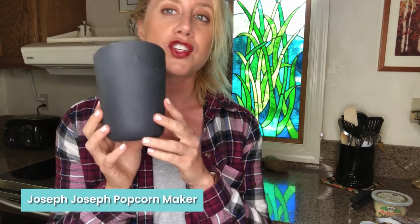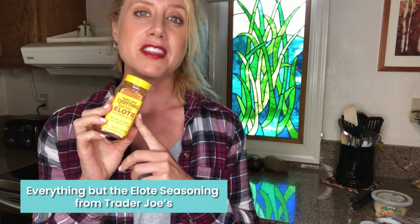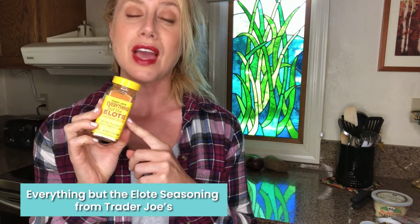You're gonna need a Joseph popcorn container, some popcorn kernels. I'm using Dakota Black popcorn. You can use any popcorn kernels that you can find. A little bit of butter or ghee, or if you're vegan, you could use avocado oil. And our finishing touch is some everything but the elote seasoning. This is a must-have, which you can get at Trader Joe's.